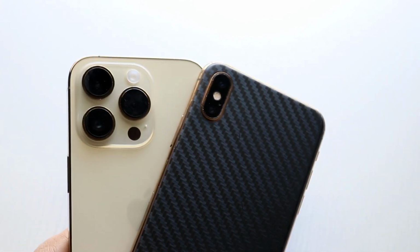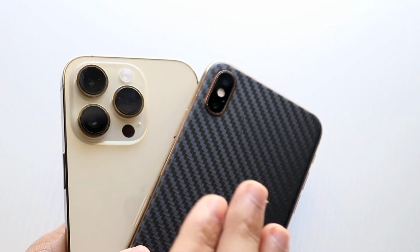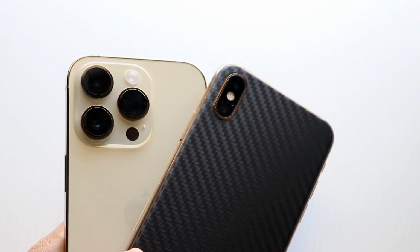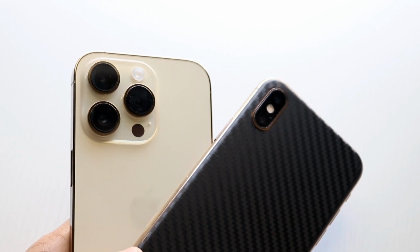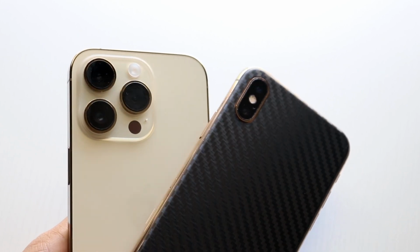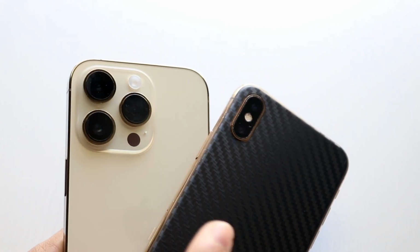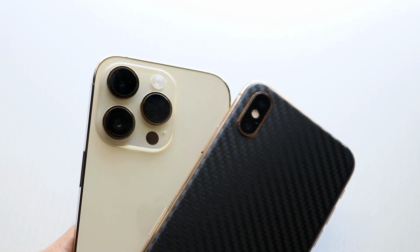On the back, very different setups as well. So standard glass back on the XS. I do have a skin here, but we did have that standard glass back on the iPhone XS. The 14 Pro has this frosted glass back, which looks very good. It looks probably one of the best backs out. I love this phone a lot. Since the 11 Pro, actually, this was the last flagship to have that standard glass back.